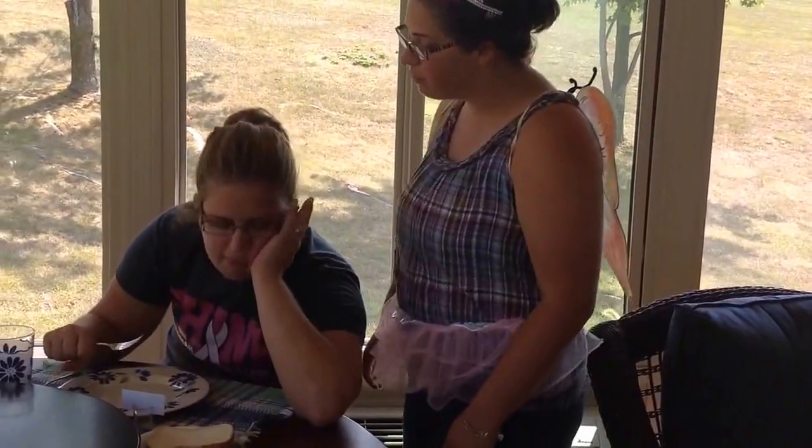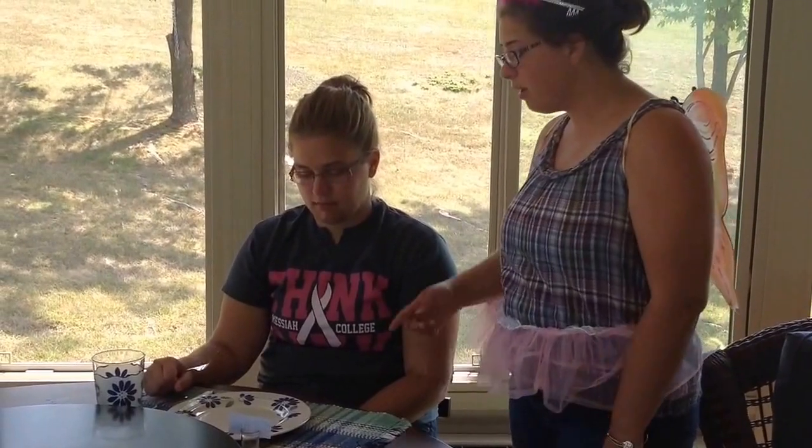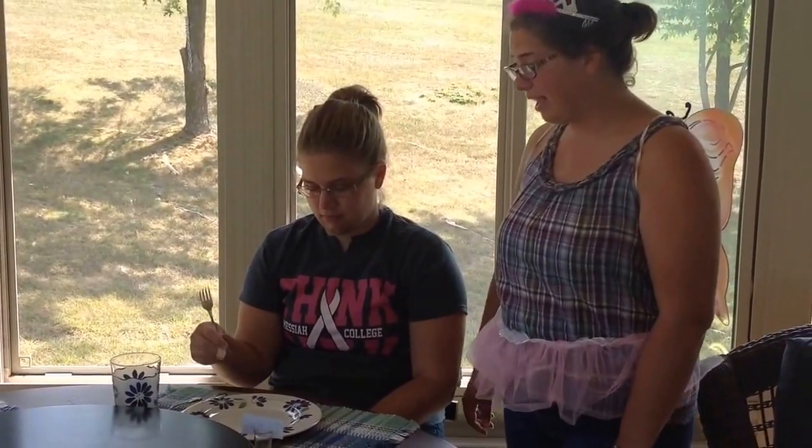Miss Ragamuffin, when having a meal, we sit up with correct posture, no elbows on the table or sprawled out over. Also, you want to hold your fork like a pencil, not like a caveman.